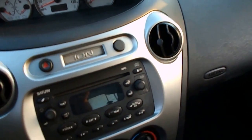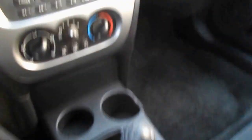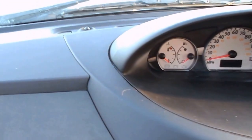AC is ice cold. That's one of the main criteria of getting this car. If the AC is ice cold and it drives really good, I'll buy the car. That's what I told the dealer. So everything checked out. I talked down on the price a little bit because of the little things. Like I said, it's not perfect.